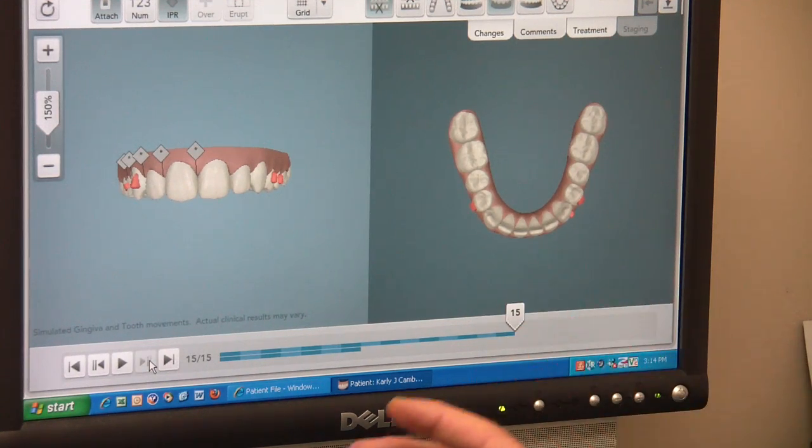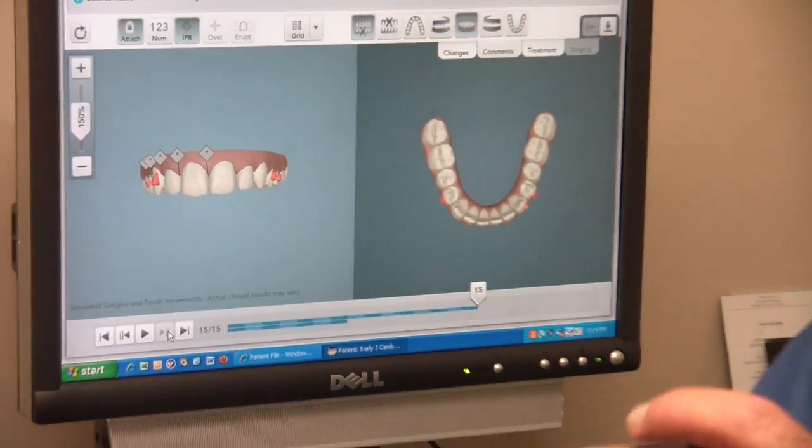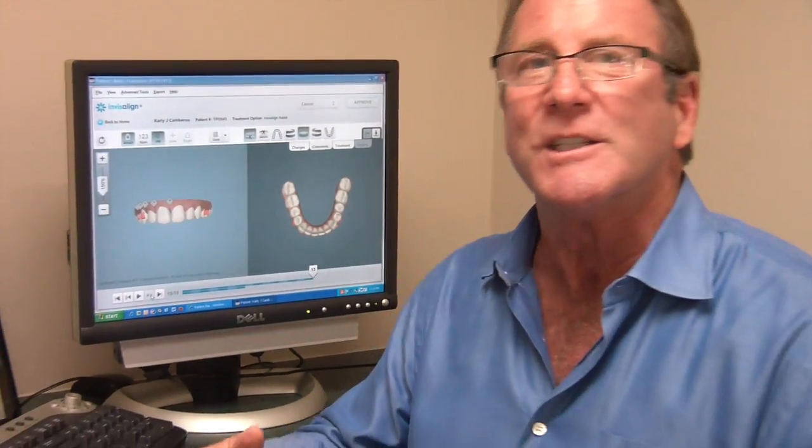So it's kind of a cool technology, and if you're really into the 3D and the computer capabilities that can assist us in our lives these days, this is a really cool tool, to the point where you could actually come into an office and have this workup done, and you would be able to see exactly what's going to occur, how it's going to look, how long each step's going to take, how quickly you could affect a change.